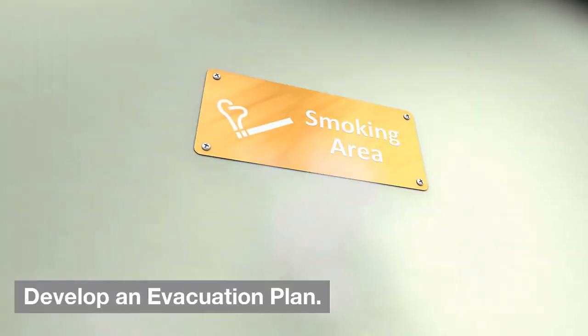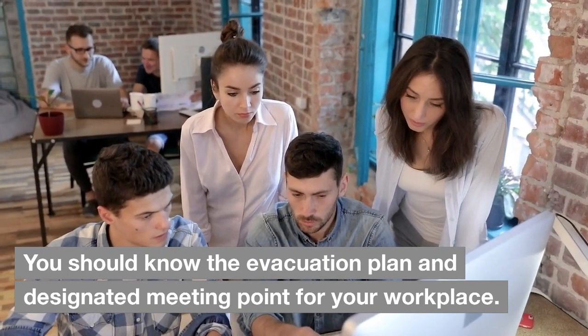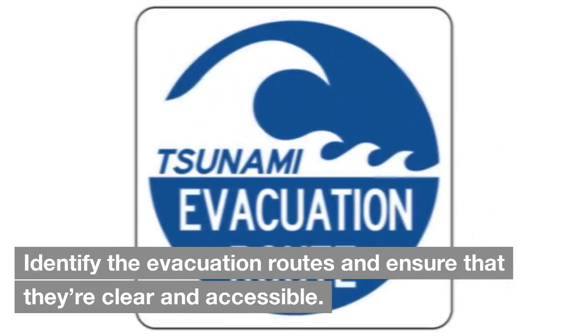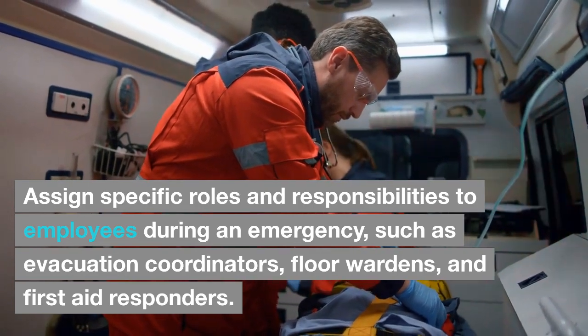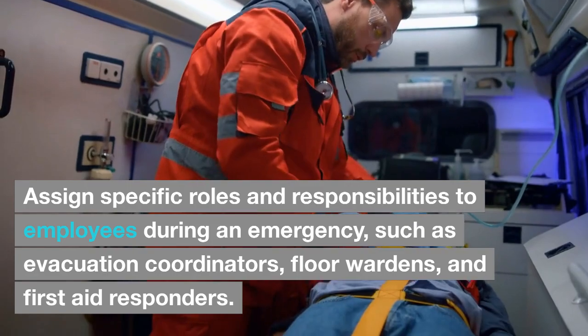Develop an evacuation plan. You should know the evacuation plan and designated meeting point for your workplace. Identify the evacuation routes and ensure that they're clear and accessible. Assign specific roles and responsibilities to employees during an emergency, such as evacuation coordinators, floor wardens, and first aid responders.